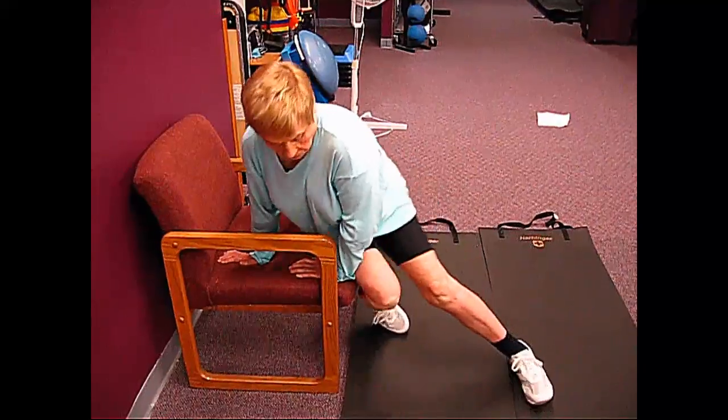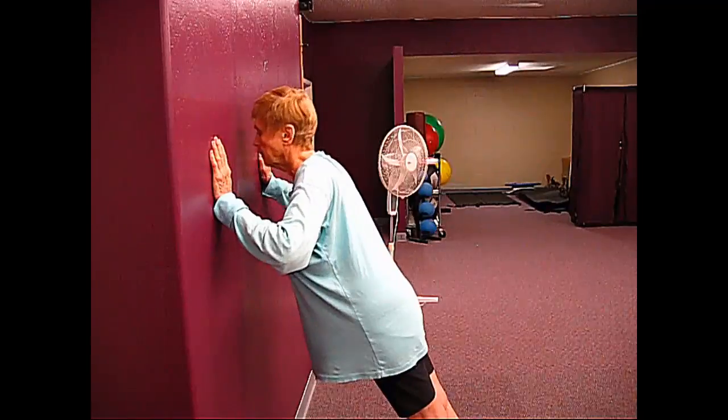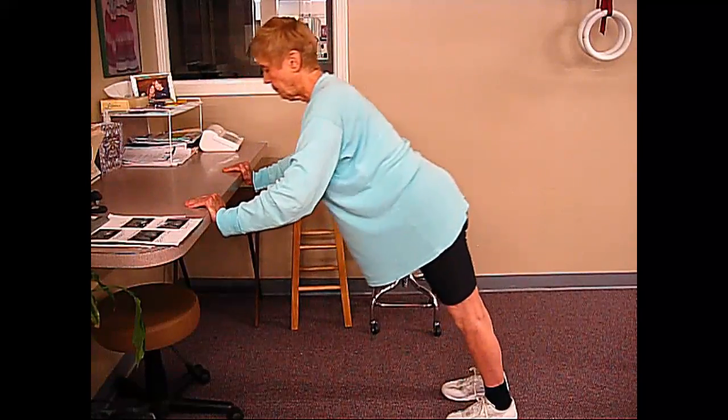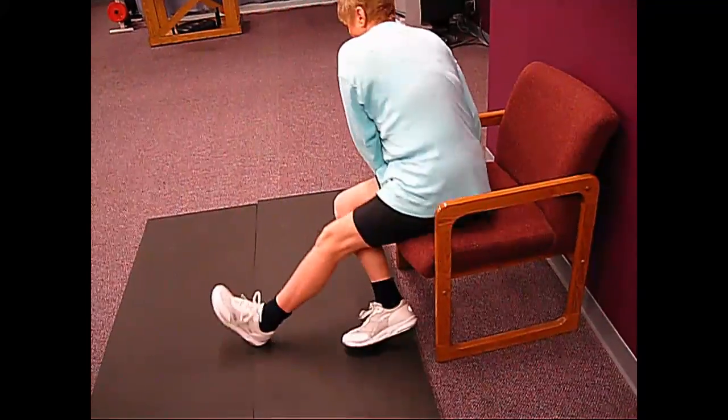My focus is to give you exercises that train your muscles in the same way you might need them in a real-life situation, and you can be sure that your body will be much better at making those same movements when it really counts.